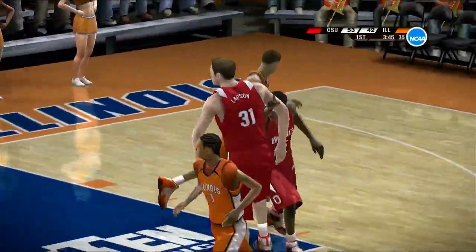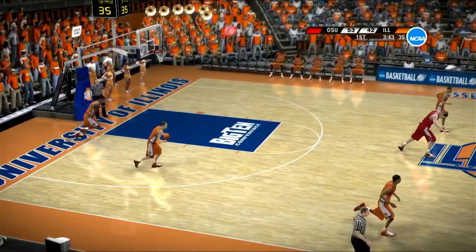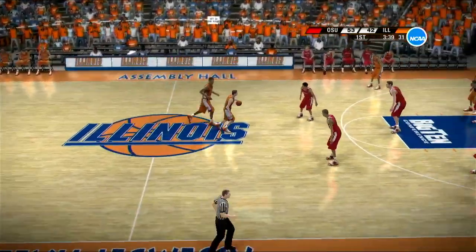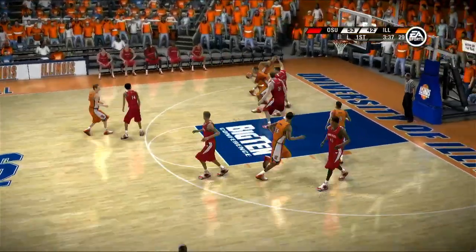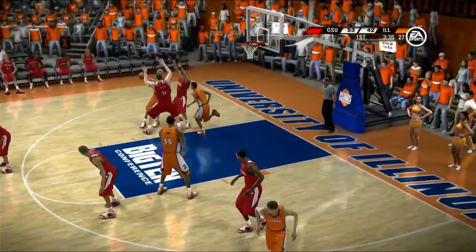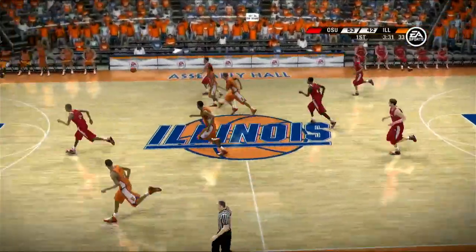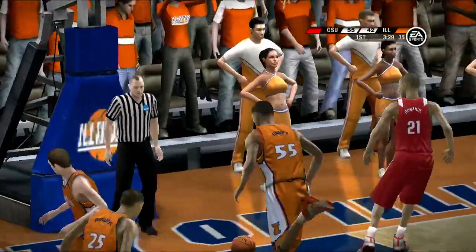What should they do here, Dick? I'd call a timeout and see what's going on out there. There's definitely some miscommunication happening. Gotta take some pride on the defensive end. There he is, strips the ball loose. Here we go on the break.